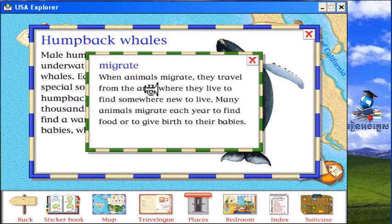Migrate. When animals migrate, they travel from the area where they live to find somewhere new to live. Many animals migrate each year to find food or to give birth to their babies.